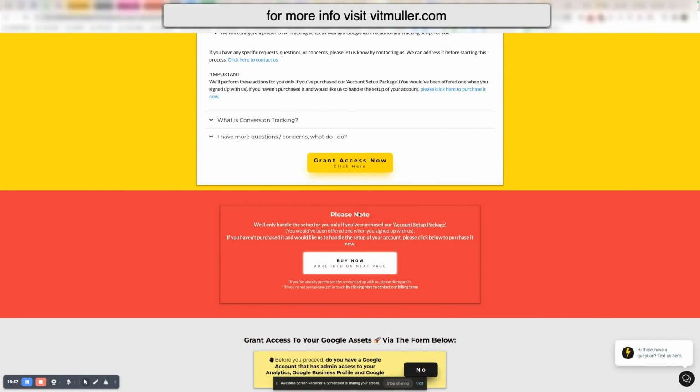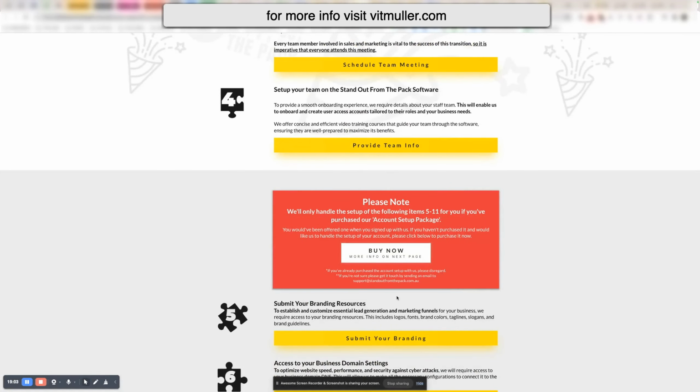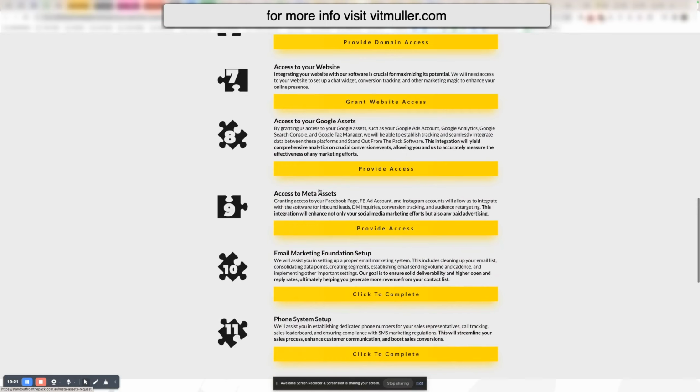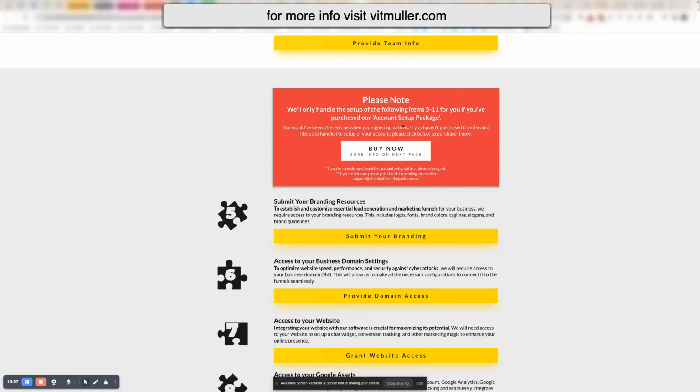Now, at any of these steps on the setup steps, you'll see this big red box. And this is basically highlighting to the customer that, hey, you can fill up any of these, which is great, but we will actually action on it. We'll only handle the setup on especially the item 5 to 11, which are the technical integrations and setup, right? 5 through to 11, like phone, email, setting up analytics, integrating websites with chat widget, all that we are saying to the customer, hey, we are only going to set it up for you if you pay for the account setup. So again, if they haven't done it at the beginning, this is just being reminded to them that this option exists. And at any point, they can just click on these buttons.